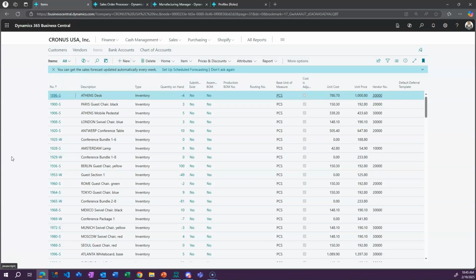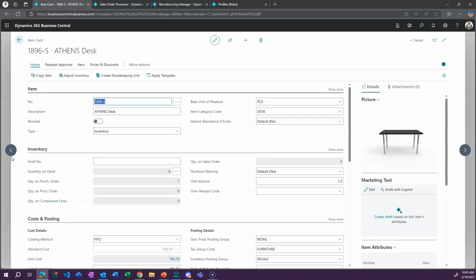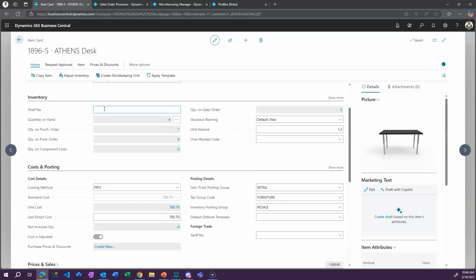If I open up an individual item, I'm now going to be visiting a new type of page called a card page. So we just spent time on the list page. This is a card page. And a card page is broken into sections. And a card generally refers to one and only one thing. So in this case, it's the Athens desk, and it's all of the information about an Athens desk. It includes a picture of it. It includes information about inventory, if it's kept on a specific shelf in the facility.